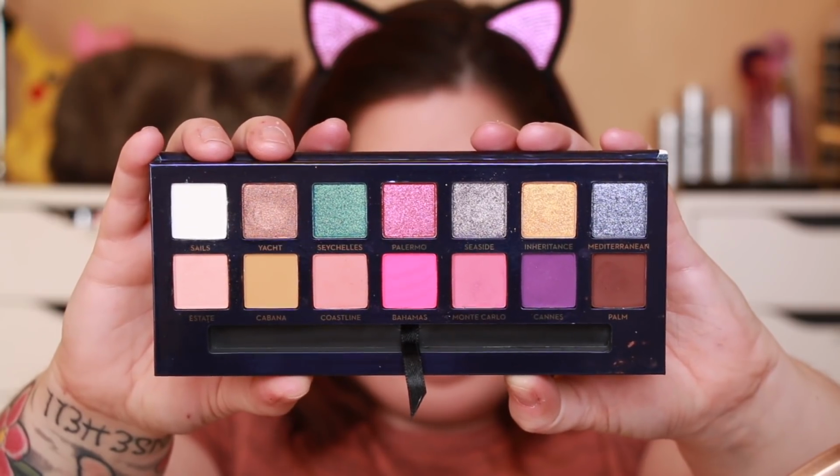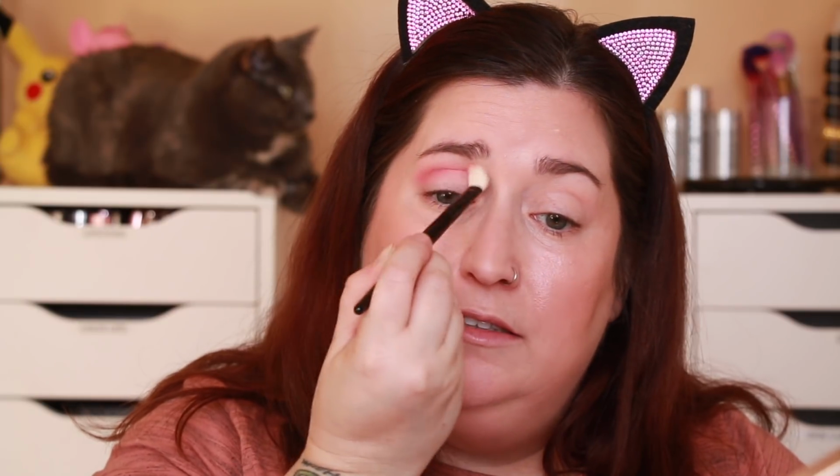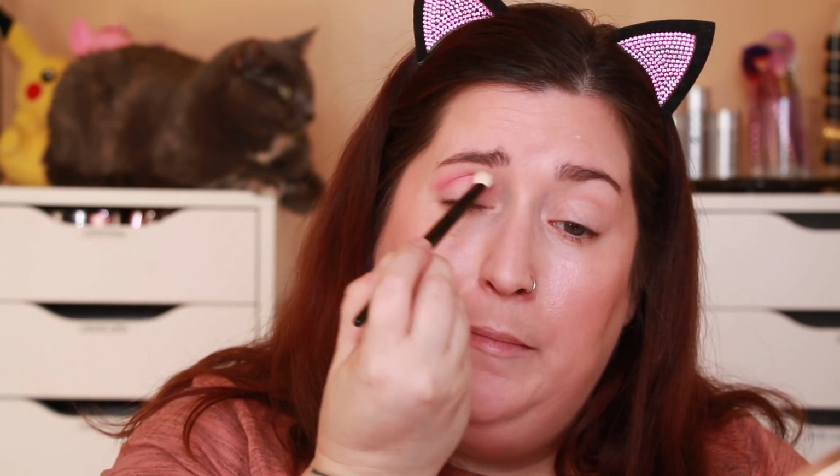Next, I'm going to go into Monte Carlo with a Wayne Goss number 18, and I go back and forth between using Monte Carlo and Coastline as my crease transition shade. Monte Carlo comes across at first like, whoa, that's pink, but as you blend it out, it's this really, I don't think I have anything like it. It's almost like a melon colored pink. It is so pretty, and it is so fun. It just feels like spring wonderfulness to me. Look at that. I so enjoy that color.